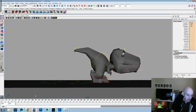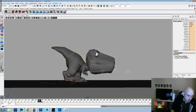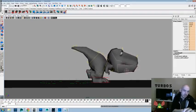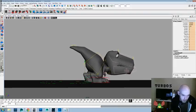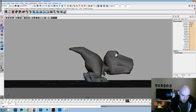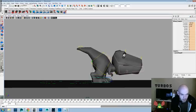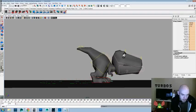I feel like this first step is a little too far forward, so let's pull it back a little bit here. That feels a little more even. I think this step here for this one could be a little more forward, just a little bit. And this one can be a little more forward as well here, just to try to get that kind of gap in between there.